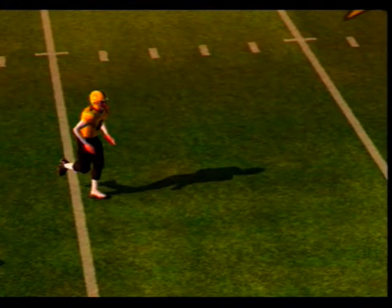The key to winning is having your drives get some sort of points for your team. They got it done on that drive. I'm sure they'll think a touchdown for their next one.